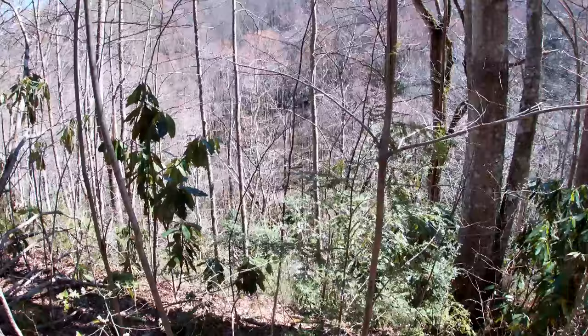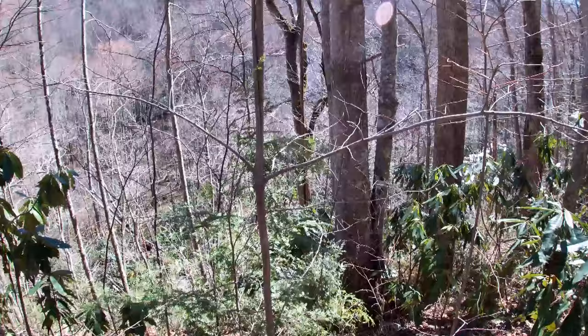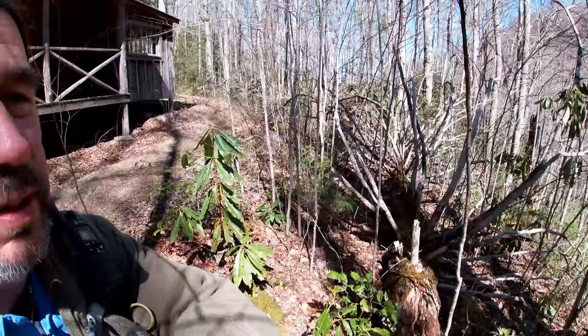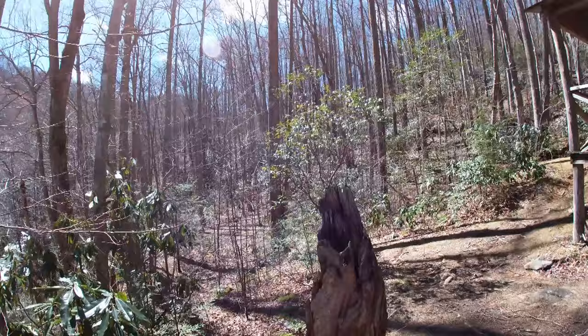Man. This is raw Appalachian right here. Really put into words how it just makes me feel. And you can see the buds on the trees. The trees are just starting to come to life. Everything's just going to be exploding with life here pretty soon.